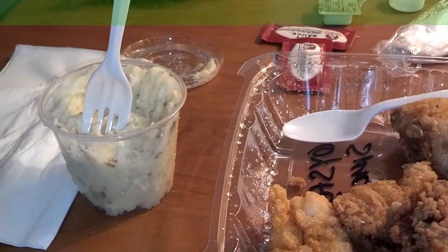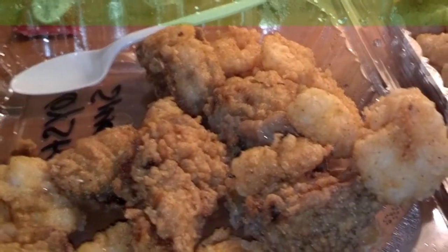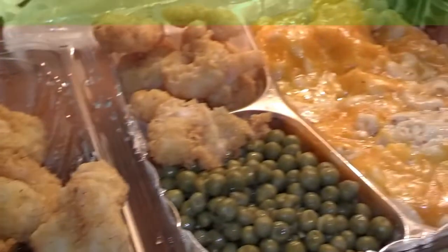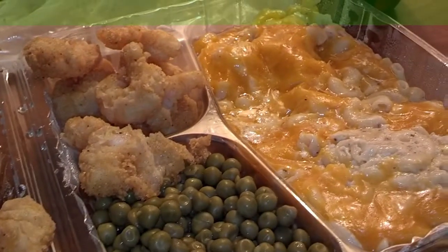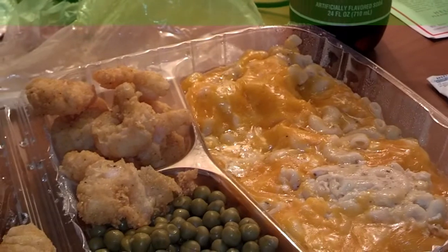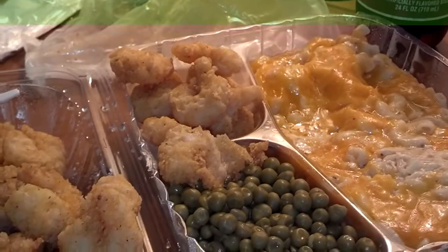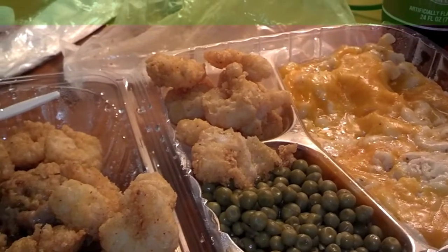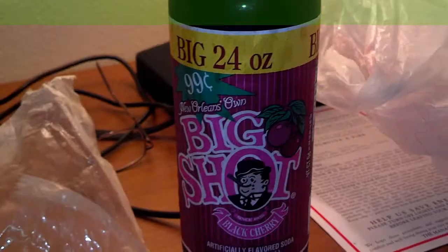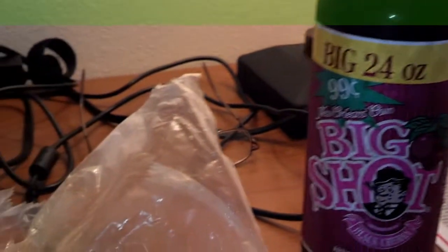Here's my gas station spread. Got some potato salad that is absolutely delicious. The shrimp's good. I hadn't hit the oysters yet. I got some peas, which look good, and then I got some baked mac and cheese. Fresh off the sideways gas station. I'm about to get my grub on. I heard I'm going to get the itis after this. And I got my Big Shot 24-ounce drink. Me too.